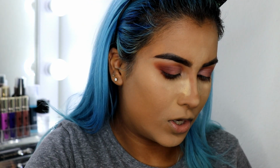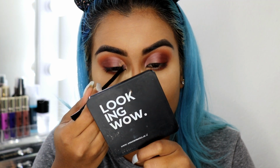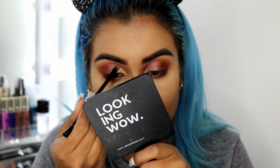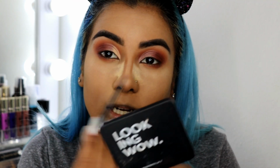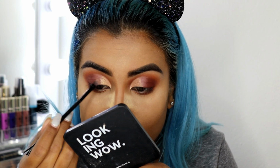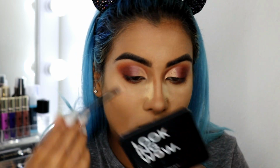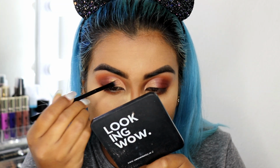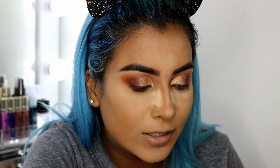So going in with So Good, I'm going to pack this on the first third of the cut crease. You can do it all over the eye, it's really not an issue. But this Wig shade is honestly so beautiful. And I want you guys to see how stunning and glittery it looks. It's just mind-blowing. So going in with Wig, it definitely looks very bronzy, but it's like a gold with glitter in it. It is so pretty.